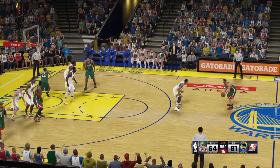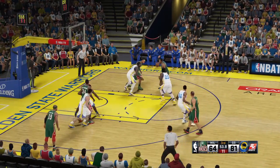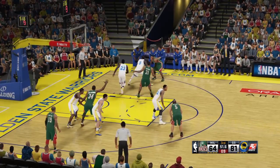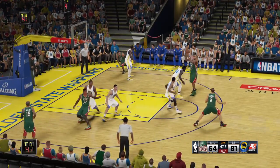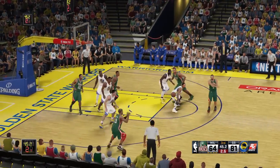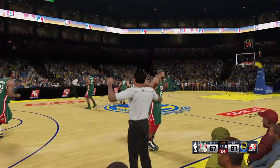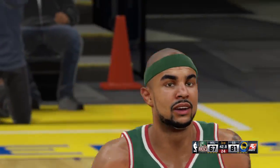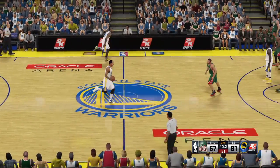There's a minute left to play in the third. And Marshall kicks to Middleton. Dishes to Henson. The pass to Marshall. The Bucks need to get a shot off here. The shot's good from Bayless. You know, defensively, you cannot forget about him. They gave him a wide open look there. Warriors leading by 14.